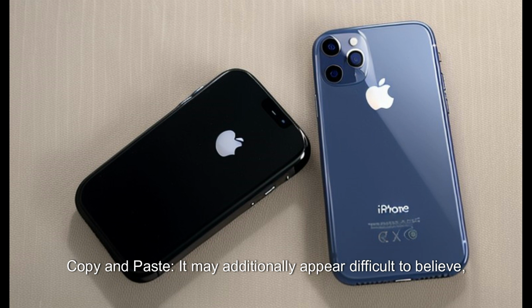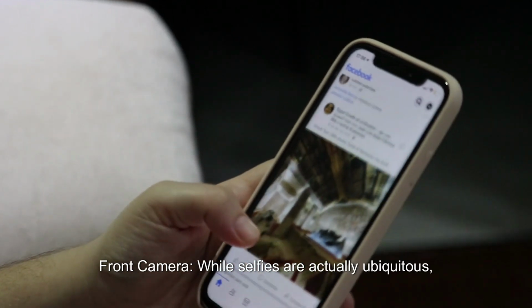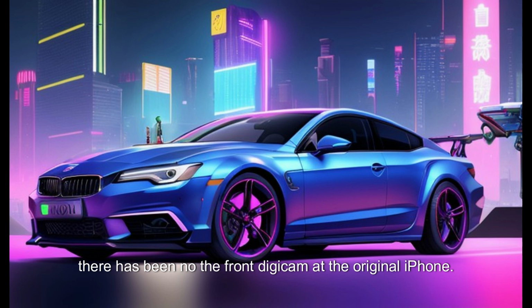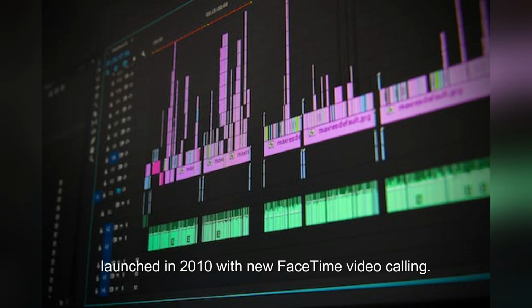Copy and paste, it may seem difficult to believe. However, the ability to copy and paste text was not added to the iPhone until 2009. Front camera, while selfies are now ubiquitous, there was no front camera on the original iPhone. In fact, there was no front camera until the iPhone 4, launched in 2010 with new FaceTime video calling.